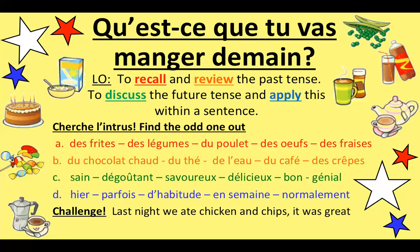So with the words linked with A, we have des frites, which are chips, des légumes, vegetables, du poulet, chicken, des œufs, eggs, and des fraises, strawberries. So the odd one out for that list of words is du poulet, and the reason why is because the other words are plural, and how we know that is because they have des in front of them as their partitive article, so therefore that's the word for some. But also we can see that they have an S on the end, okay, which indicates the fact that we need to be using des in front of them.